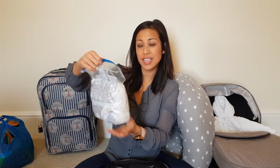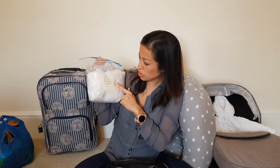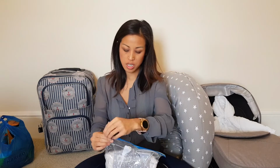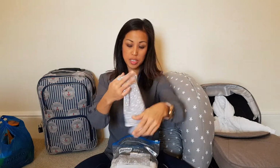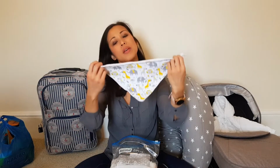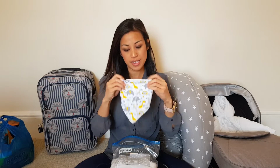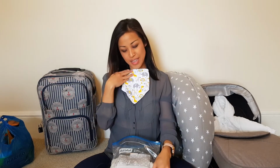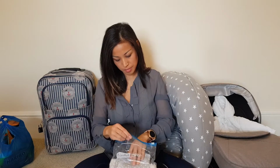This bag is again a bit of another miscellaneous bag. So we've got some bibs, a swaddle and a fleece coat. So I've packed 2 little bibs. They're not that little actually, they're quite big. Probably swamp the baby. But just in case the feeding is quite messy, then they've got bibs that they can use. And we can use these as like burp cloths, just tidying up any spit ups.